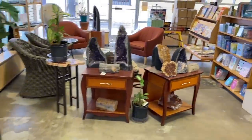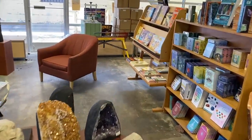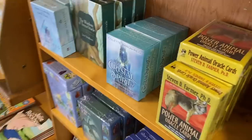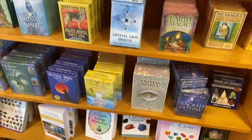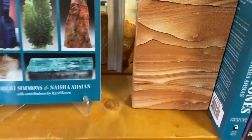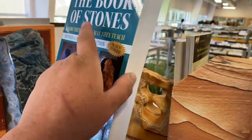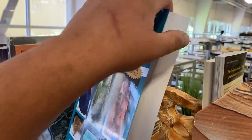Over here they have some literature. It's like the kitty corner. The tarots and stuff. The Book of Stones. Not bad. Seems like a pretty good one. I don't know this one.